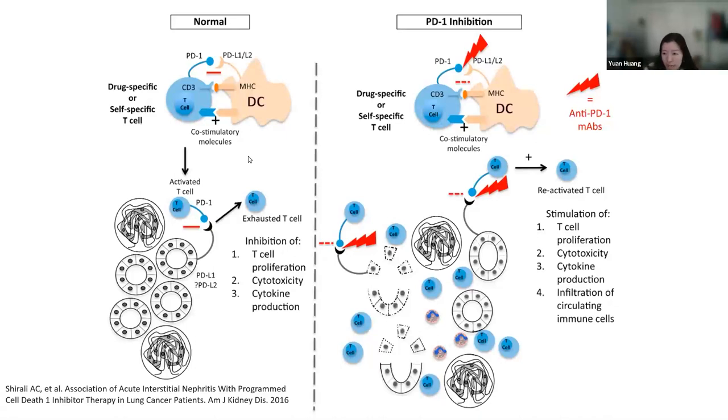So when you add the anti-PD-1 monoclonal antibodies, this inhibitory and protective role of PD-1 is not there anymore, and that will lead to a downstream unlimited inflammatory response. In the animal models, it's more of an autoimmune variant of interstitial nephritis. That's why you will see this lymphocytic tubulitis within the pretty well-preserved tubulointerstitial parenchyma.